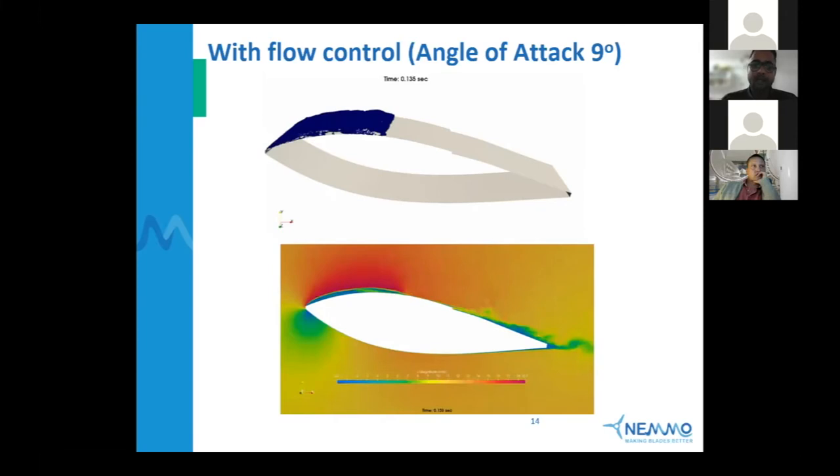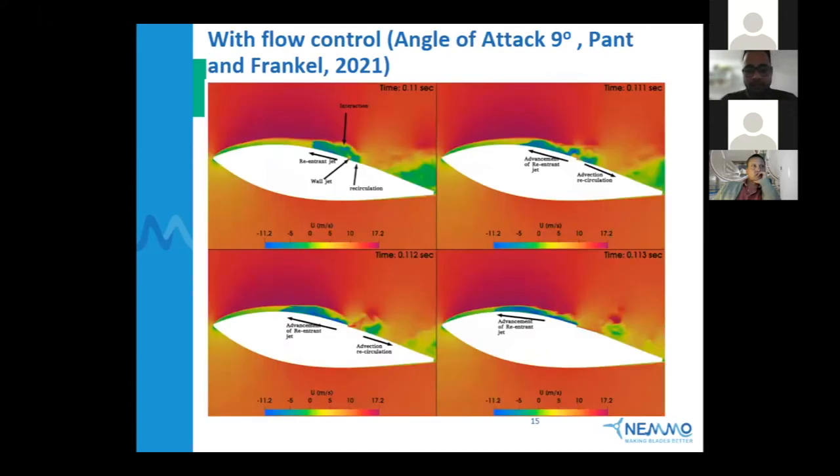But for the higher angle of attack, we observed that nothing is happening. It is exactly similar to as if we are not blowing anything and simple cavitation is happening. So we found there is indeed a mechanism: an interaction of the re-entrant jet and the wall jet which we are introducing, and because of this recirculation is formed. Because of this there are higher pressure fluctuations, which contradict the positive effect the wall jet was having.